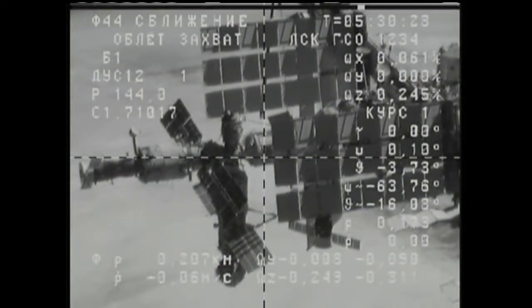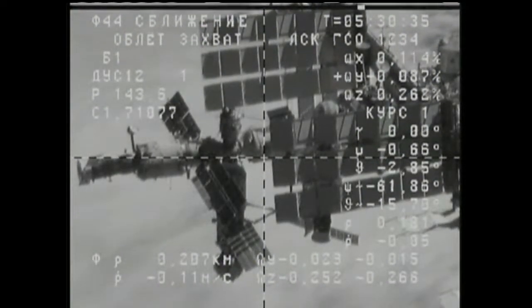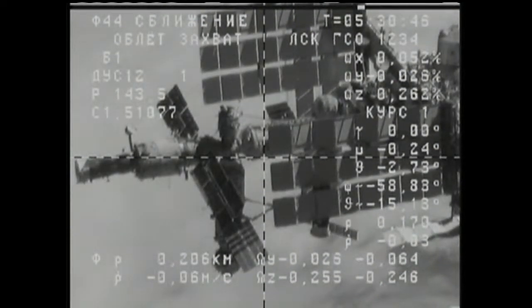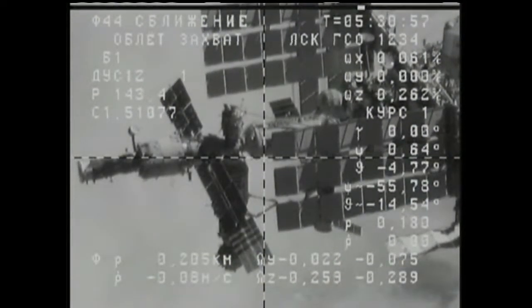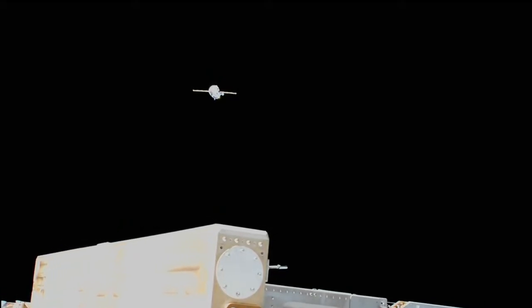208 is the range, and minus 0.07 is the range rate. And we see the docking node on MRM2, and we copy. You're continuing with the fly around. The image is really bright. I'm playing with the AGC mode to select the best view. Absolutely. You have a go to work with the AGC mode. And I'm turning off operational работа. Принято. Copy.